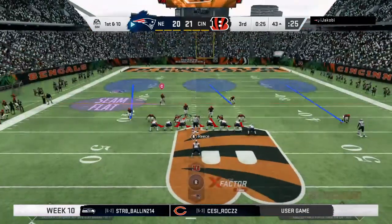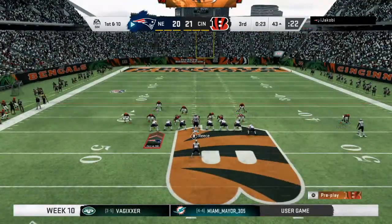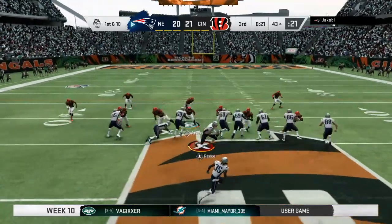Down. 10-2 soft. Check, check. Watch 54. Watch 54. Watch the slam.